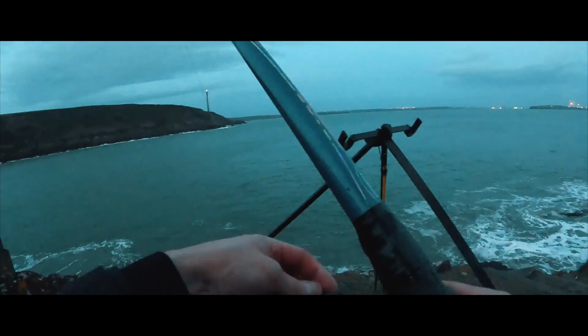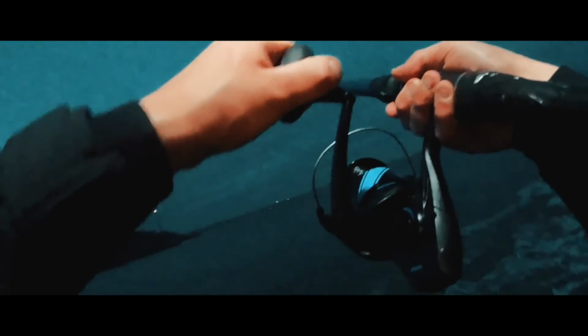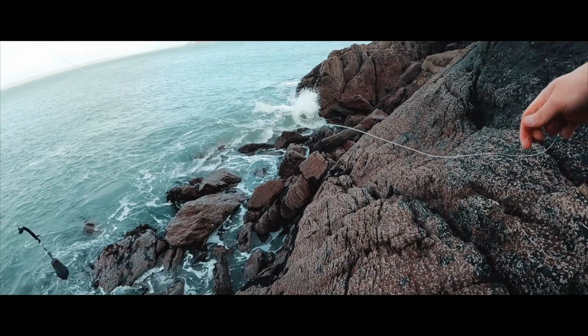Having bites all the time. Something on here. Got to take on this rod as well. Fight's a bit better. In fact, the fight is much better. Lovely bass.